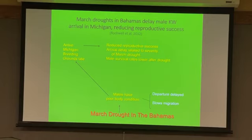So, with these two factors and the poor body condition, that means they arrive late on the breeding grounds. And Sarah Rockwell demonstrated that when they arrive late, they produce fewer young. And the amount of delay is related to the severity of the drought. So the drier it is, the later they arrive on the breeding grounds. And male survival rates are lower after drought. So drought does affect what goes on in the breeding grounds and then what happens to the population.